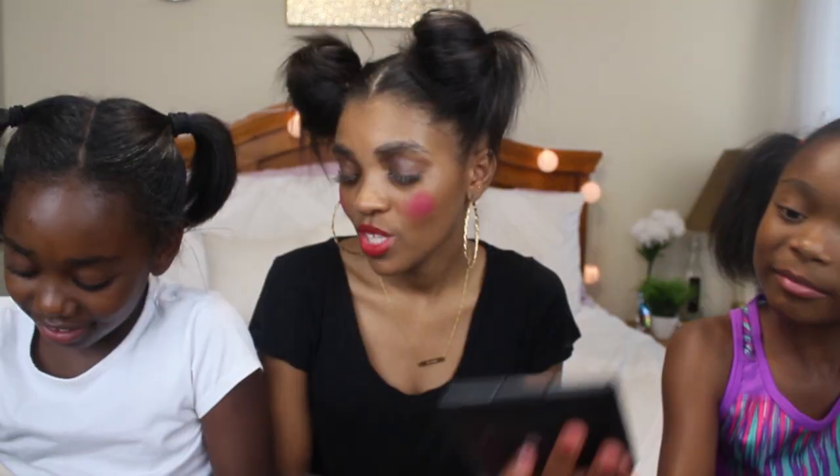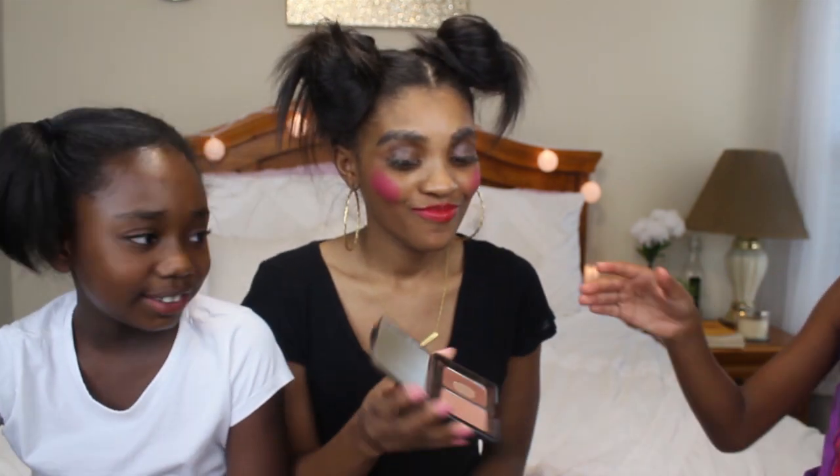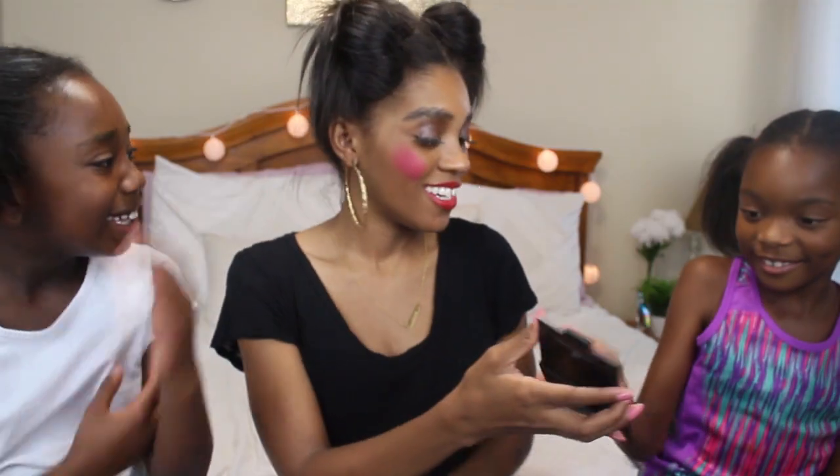I think I should have used the light pink instead of the dark. That's what I think I should have used. What is this, girl? This is contour. Yeah, contour. Let's use that. So if you find that red brush that you was going to use, is it right there? Yeah, you can use that. Okay. You look so hilarious with those cheeks. Beautiful. I look darling. I look scrumptious, honey.